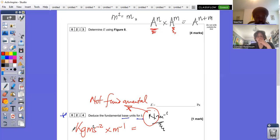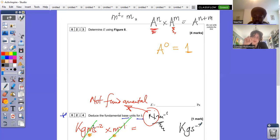So I can apply laws of indices to these, the m's. They are the same. 1 add minus 1 is 0. Anything raised to the power of 0 is 1. In other words, these m's disappear. Okay, makes sense. And so my final answer, in fundamental base units, is kg per second squared.